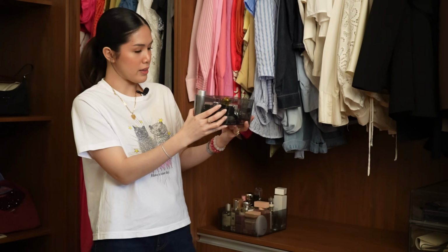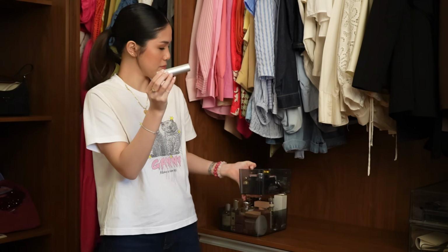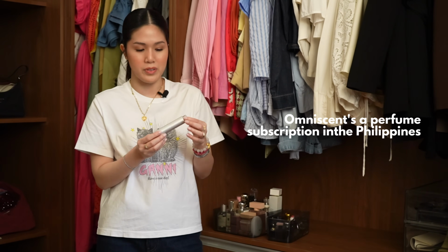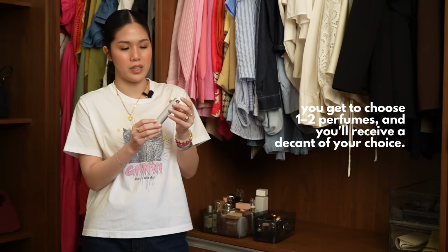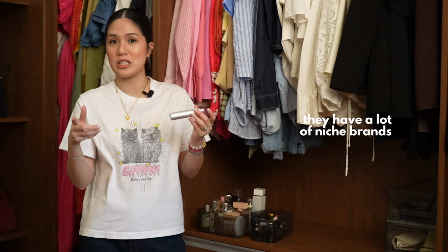This is my little decant thing. I like having this here para I just grab it and it's what I put in my bag. Oh, I have this. Wala lang, chika lang, but this is Omni Scent. It's a perfume subscription service. So you get to choose 1 or 2 perfumes a month and they give you like a decant of it. I really like it because I feel like they have a lot of like expensive brands na I'm not sure if I'm willing to pay that much for those niche expensive brands.